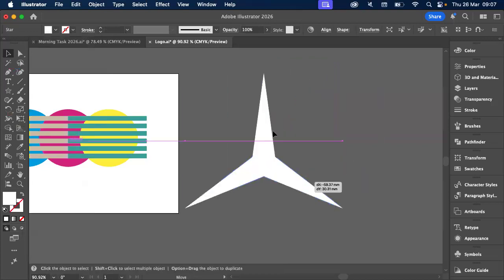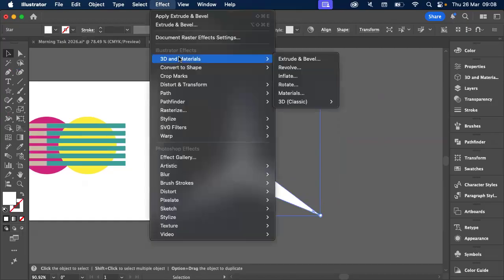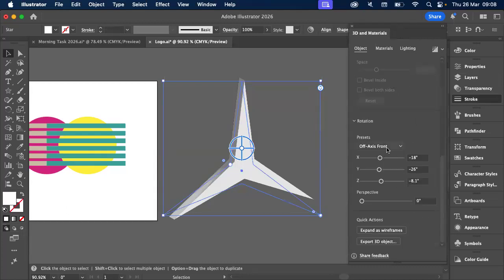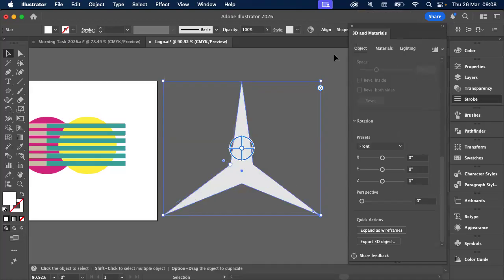an easier option is to make this into a 3D object. So if you go into extrude and bevel, not any of the other options, just the extrude, what you're going to get, of course, is a 3D shape. Now here, there are two things that you need to set. The rotation. The first one I want to do is to make sure it's facing to the front.